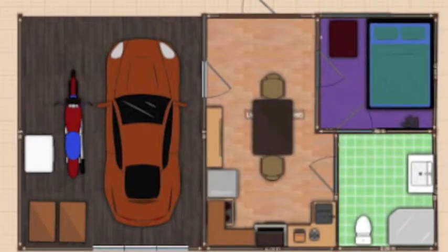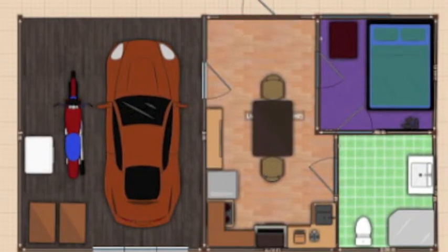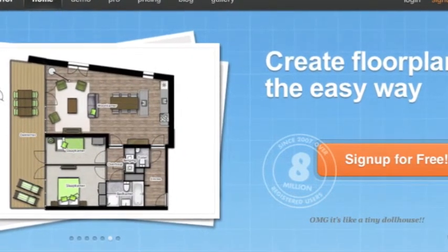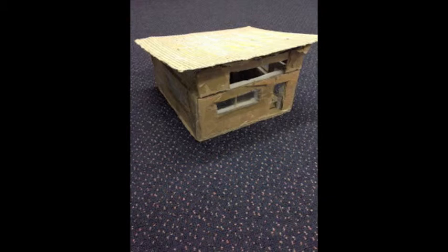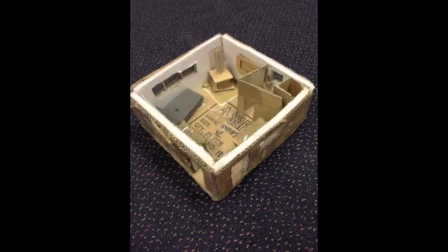We started off using SketchUp, Floor Planner and Planner 5D for a rough plan. We used them for basic ideas and what we would have. They worked really well for us. We went to Hauraki Plains College Woodwork to make our scale model. We first made a cardboard scale model to get our skills right for measuring. We got Mr. Davies, the woodwork teacher, to come down and check it out and help us if we needed any ideas to help us with a better design.